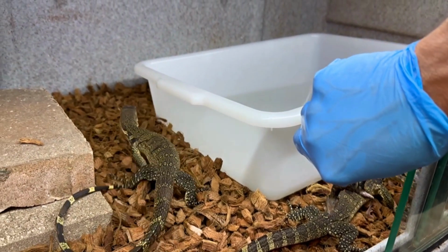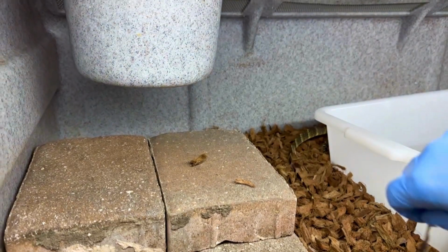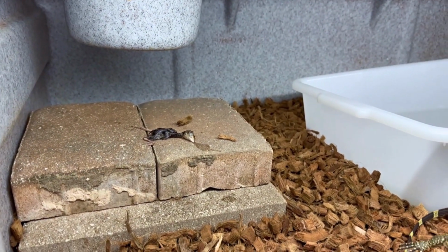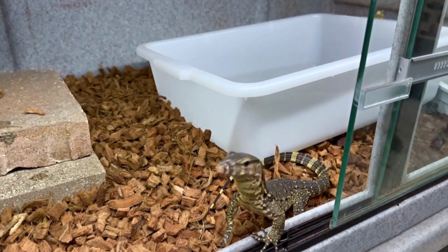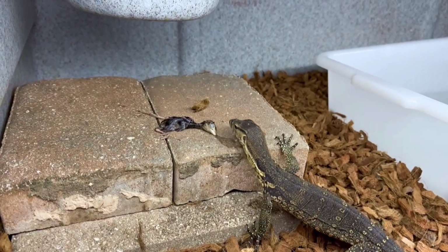Bet you can leave it there, he'll grab it. Put it on the cement block, see who takes it. Let's see who gets it first. If it's a girl, go get it. Yep, she's going to get another one.